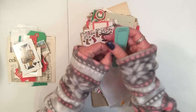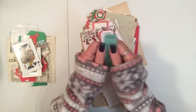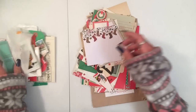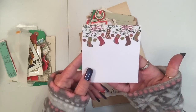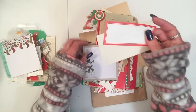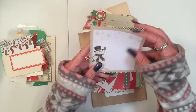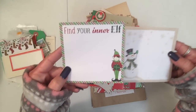Alright, some of these green and red and white tickets. I need to get some more white ones. That's just a little notepad paper. This is some vintage paper. Another notepad paper.